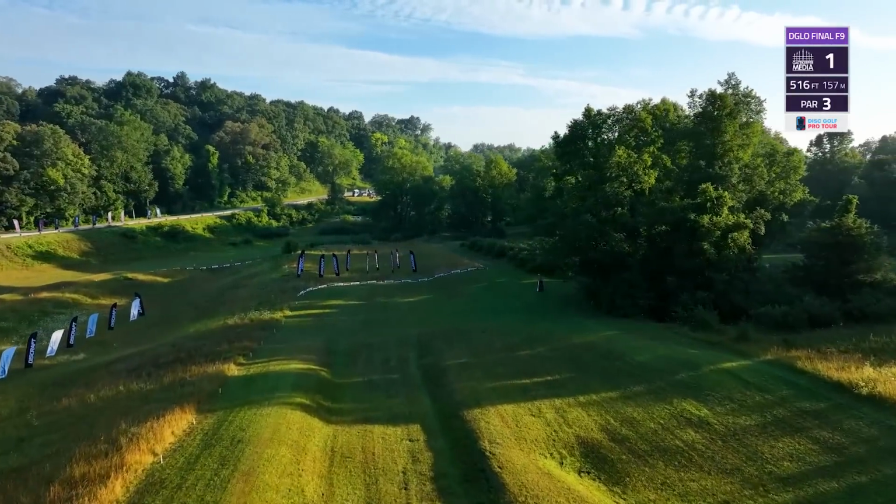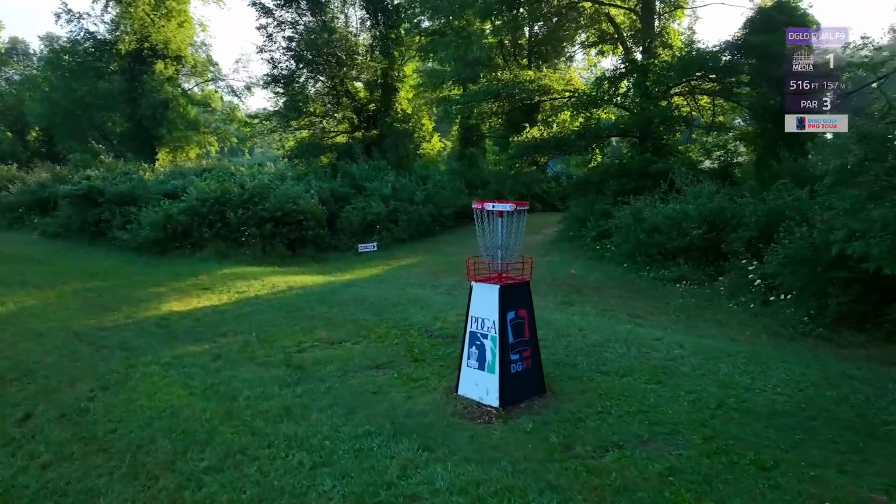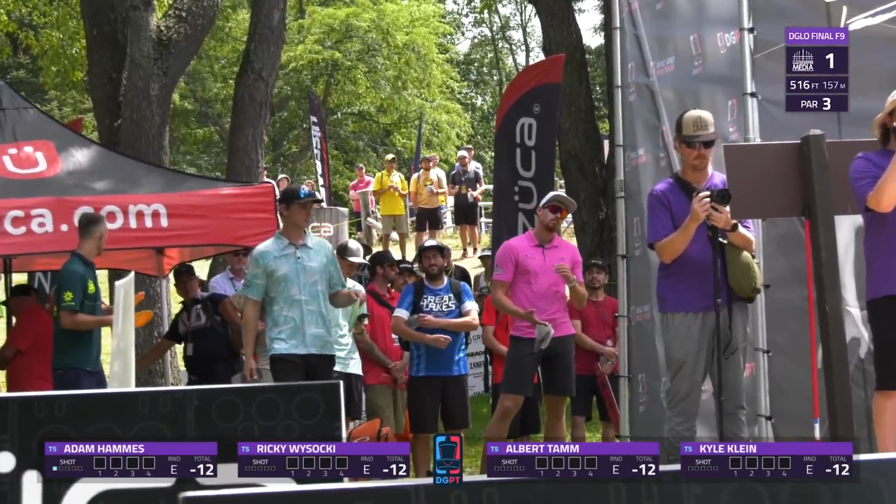Par 3, 516 feet, finally averaging under par today as the field made the most birdies and the least bogeys on the weekend.